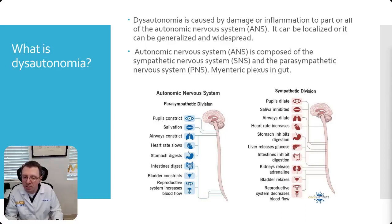The parasympathetic division causes your pupils to constrict, causes you to salivate, causes your airways to constrict, slows your heart rate, lets your stomach digest. That includes secretion of acid and bile and other enzymes from your pancreas. It allows your intestines to digest. It constricts your bladder, so this makes you pee. And the reproductive system increases blood flow, so we're talking about things like erection.